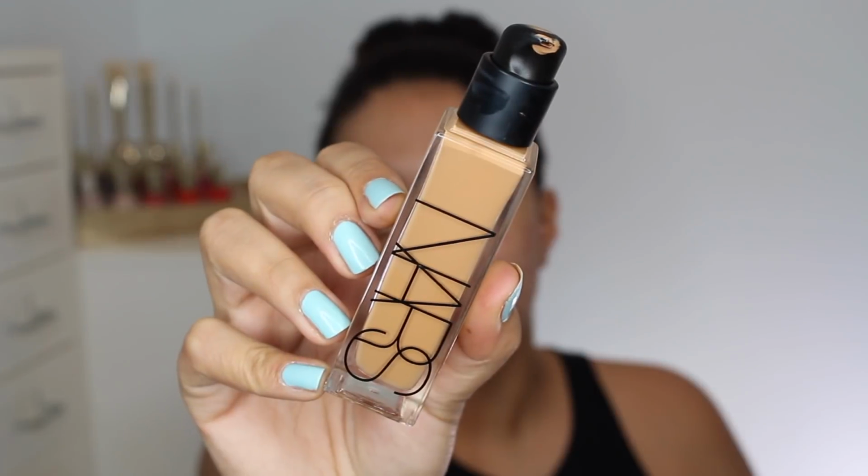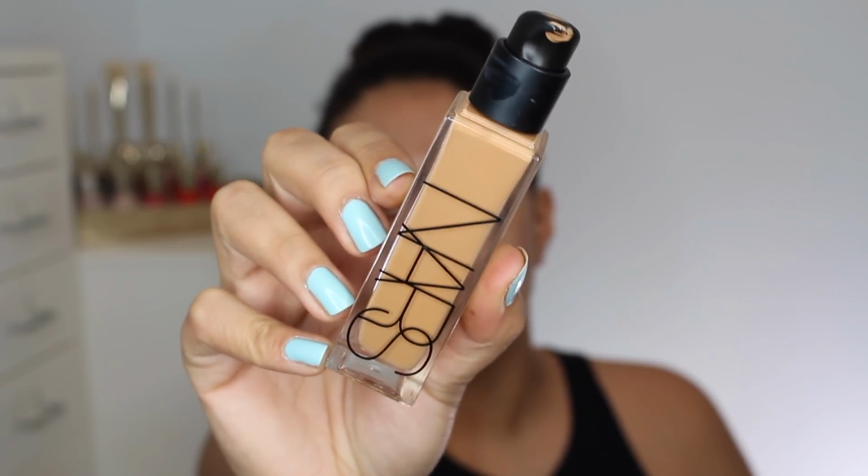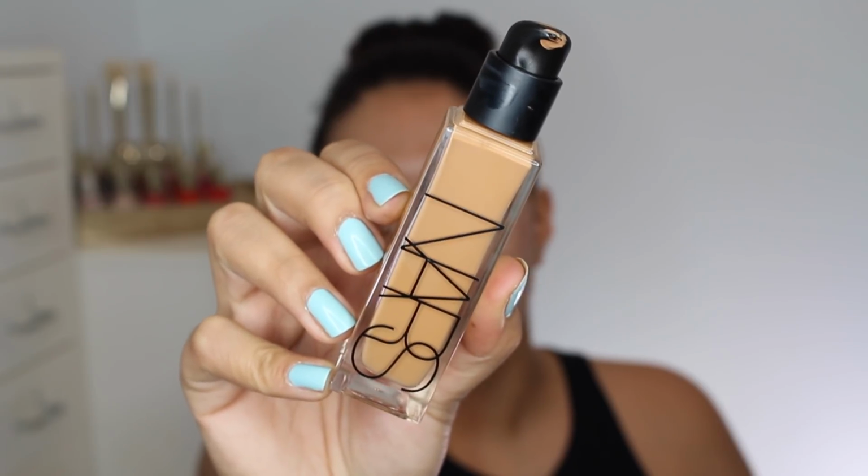So as I mentioned, this is the latest foundation launch from NARS. They also launched a shade extension on their Radiant Creamy Concealer, which is a favorite of mine. This foundation retails for $49 American, $60 Canadian, and you're getting a full fluid ounce. It comes in a beautiful slim glass bottle, as to be expected from NARS. I mean, they do a beautiful job with everything they produce.